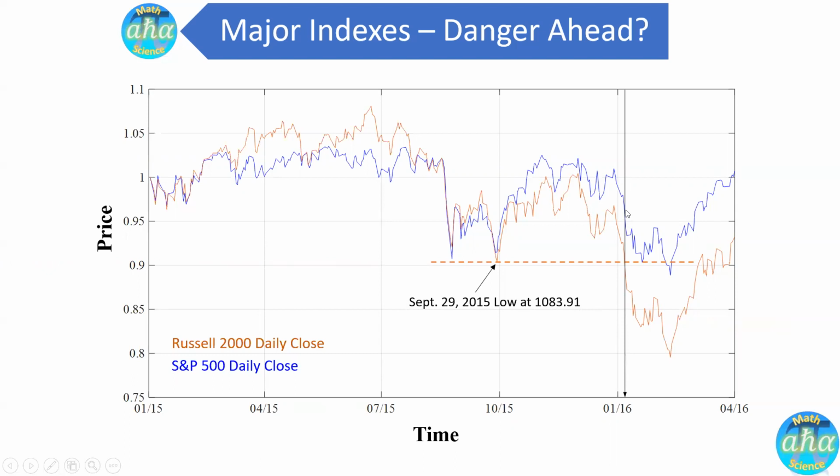At the same time, the blue curve, which is the S&P 500, is still well above the October low, so the S&P 500 is the strong index. But nevertheless, some time later, both indices made new lows, and then the bear market ended here. So we see the same thing again: the weak index broke down first, and then the strong index followed suit some time later.